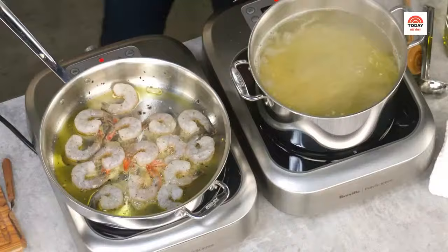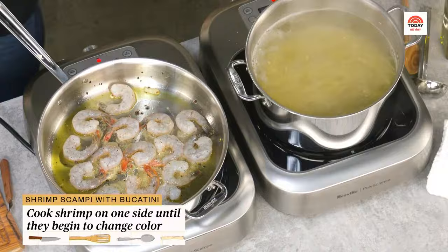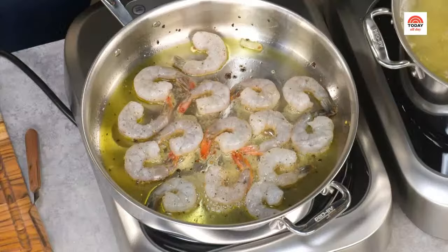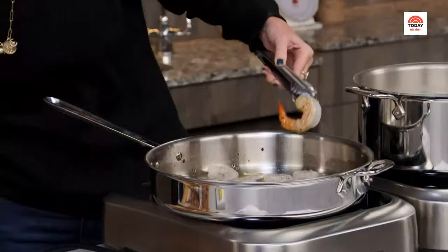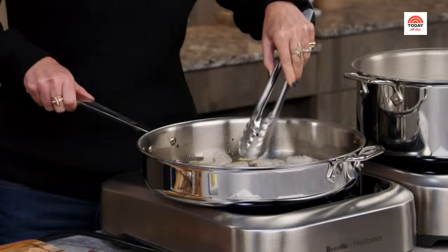Exactly. The color will start to tell you when it's cooked. It starts to get pink. Its tail's already pink. Do I need to flip them over ever? Not yet. I think it's a little too early, but let's peek at one. Basically, the color will have changed. Okay, that looks good to me. A little more. And you can give the pan a little bit of a light shake, but you don't mess with them.